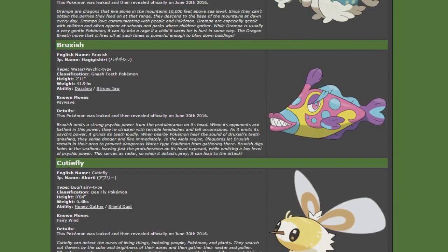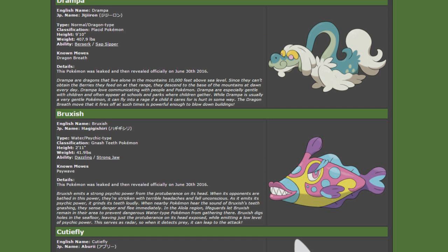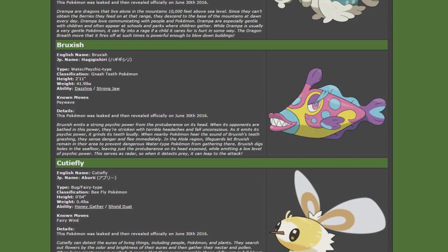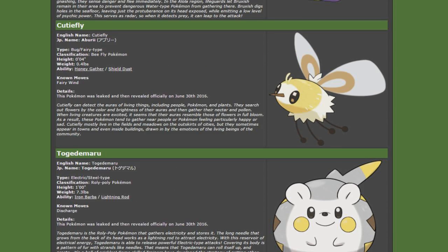And then we also got Drampa, a normal dragon type with the abilities Berserk and Sap Sipper, and it's shown in the trailer using the move Dragon Breath. Bruxish, which is a really creepy-looking fish Pokemon with giant lips, which is a water psychic type with the ability Dazzling, which prevents priority attacks, and Strong Jaw, which we've seen on Pokemon like Tyrantrum, which boosts the power of biting moves. And the other ones we've seen have been Cutiefly, which is a bug fairy type, with the abilities Honey Gather and Shield Dust. It looks like it's probably going to be a relatively weak Pokemon, but maybe it'll evolve. We don't know yet.